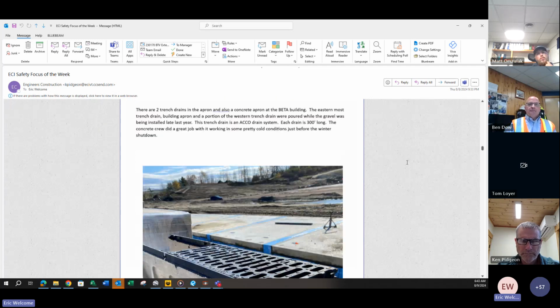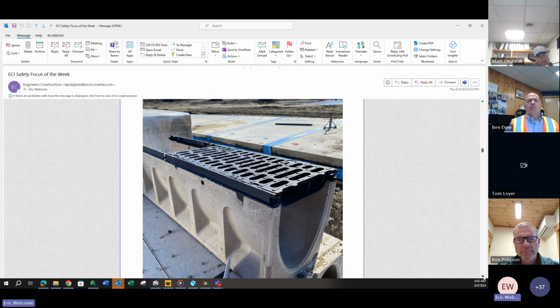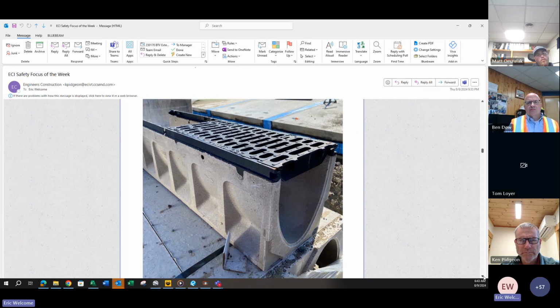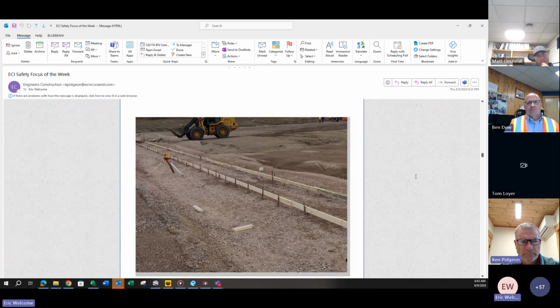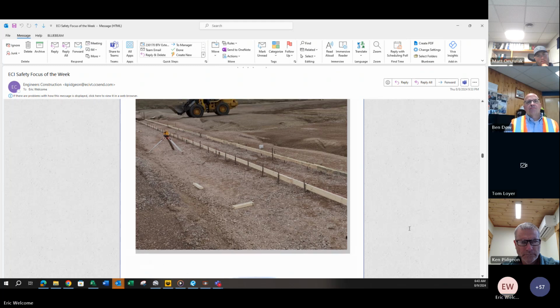And let's have some pictures here. This is one piece of the ACO drain, if you're not familiar with it. I think these are 22 inches long. So over 300 feet, that's a lot of individual pieces of drain. In order to mount the drains, a mud slab was poured. And here's a picture of just the form for the mud slab.